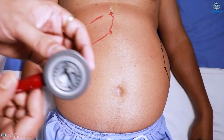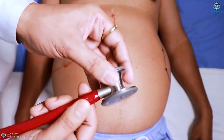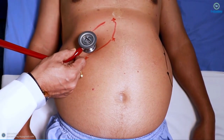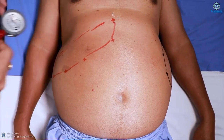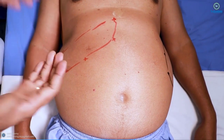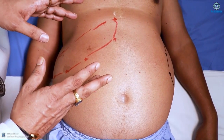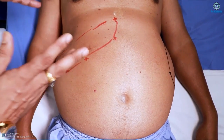So you need to take the stethoscope in your hands, with the bell of the stethoscope. Yes, you need to put the stethoscope to listen for the bruit. So no bruit overlying this mass. So it's just a hepatomegaly, three finger breadth, non-tender, firm in consistency, and no bruit overlying this mass. So this is the hepatomegaly that you found.